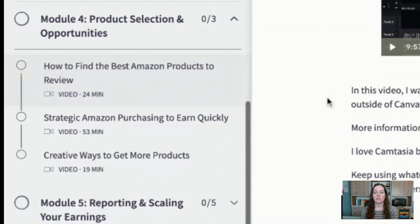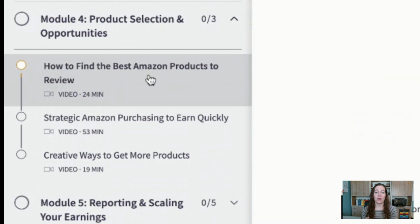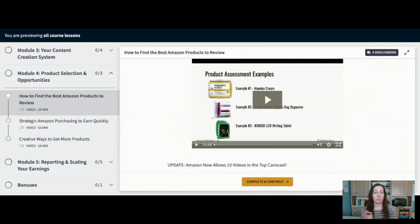So module 4 is all about product selection and opportunities, and this is a big one. This is a really, really important one, and this is going to be the module that's going to help you scale. If you're already an Amazon influencer and you're only earning a couple hundred dollars a month or maybe a couple thousand dollars a month, and you really want to know how to scale to earn $10,000 or more every single month with this program, this is the module you're going to want to watch right away, because I talk about, how do you find the best products to review for Amazon?